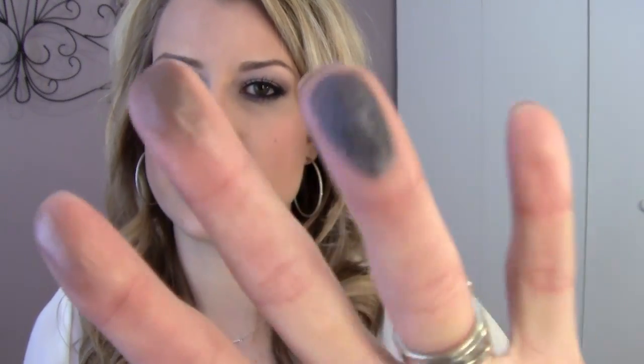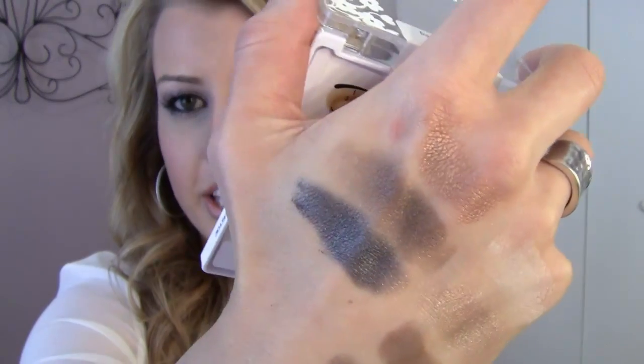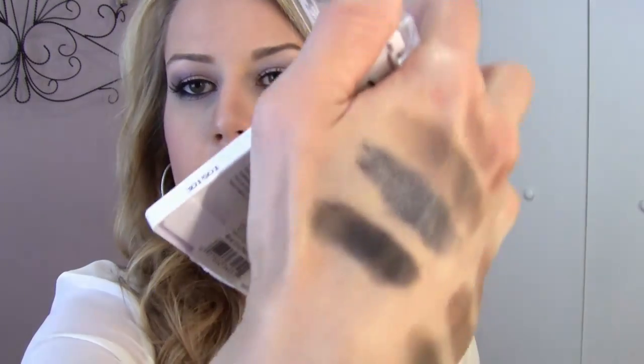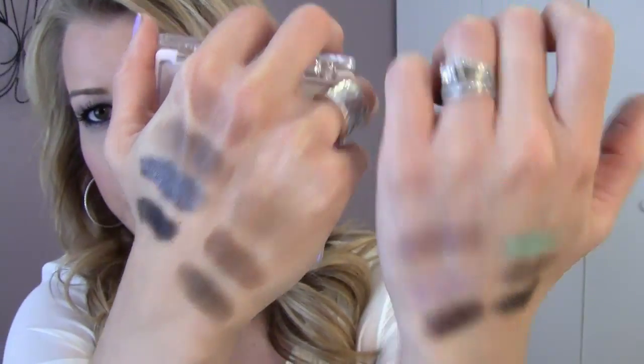Here is the crease color, and this is like a gunmetal, and you can see it kind of came off a little chalky looking, but it's just because this one is so soft. Chalky probably isn't the right word because it's super pigmented, but it's just so soft that I probably rubbed it a little too hard. Wow, that one is insane. And then here's the definer, which is just a black with a little bit of glitter in there. So here are the swatches from the two palettes.